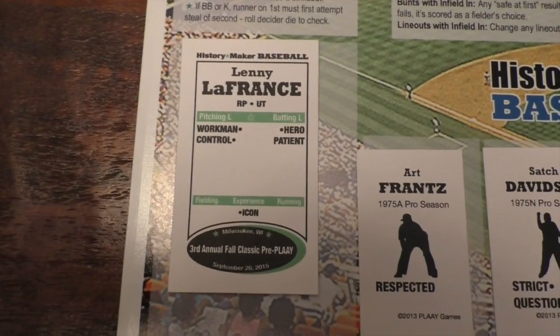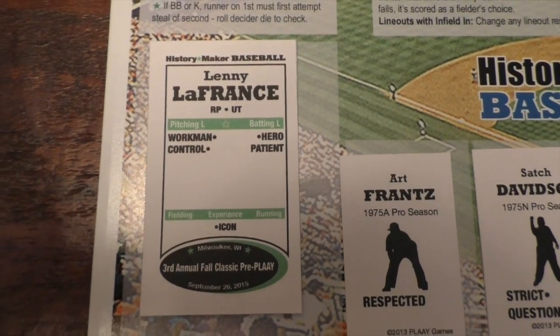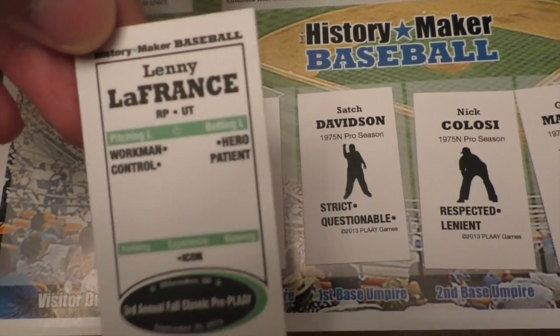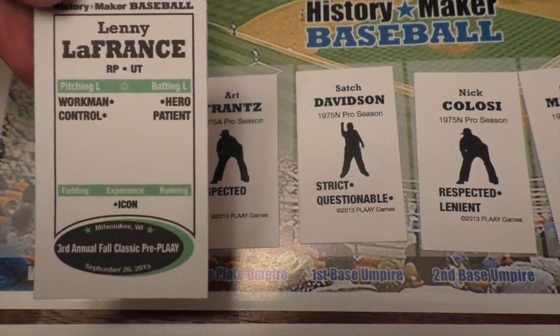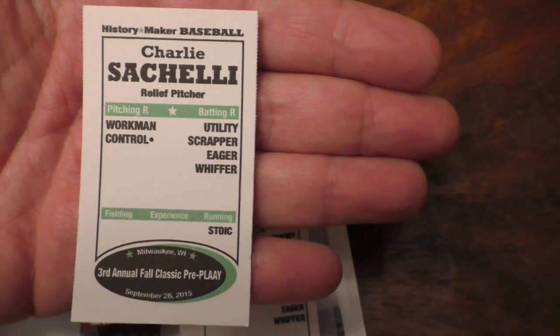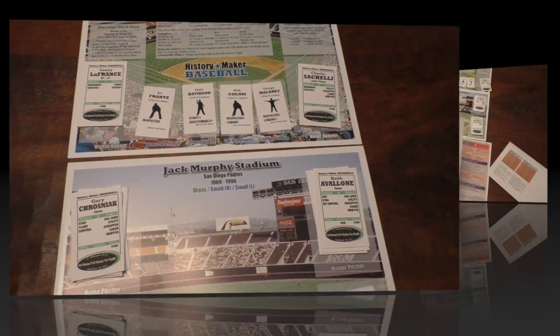Hey, before we do the final line scores, let me just apologize to Lenny LaFrance over here for the visiting Denver squad who did not get in the game. But Lenny, I was trying to save you in case you went to extra innings. You were the last pitcher the team had left. Same thing for Charlie over here for the winning team. You're the only player not to get in the game. Charlie, again, relief pitcher, just in case you went to extra innings. I apologize, but appreciate everybody following along.